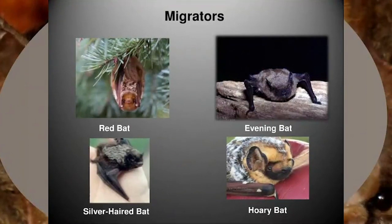4 of these species are migrators, so they leave during the colder winter months. We can see these species during the spring and summer. These species include the red bat, evening bat, silver-haired bat, and hoary bat.